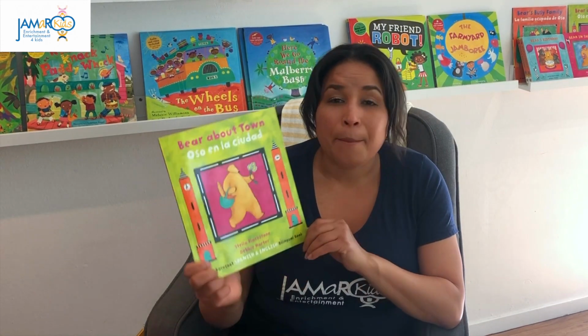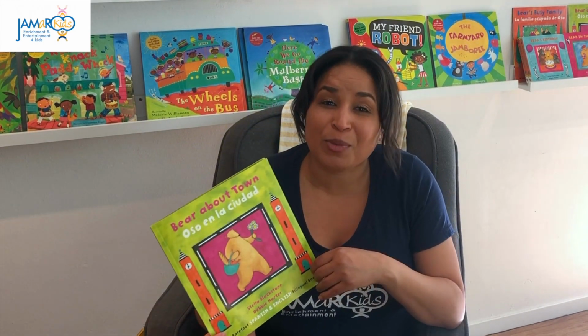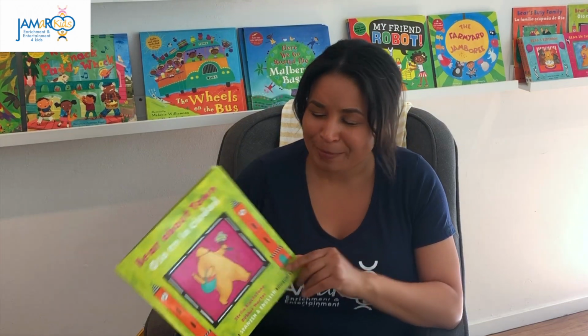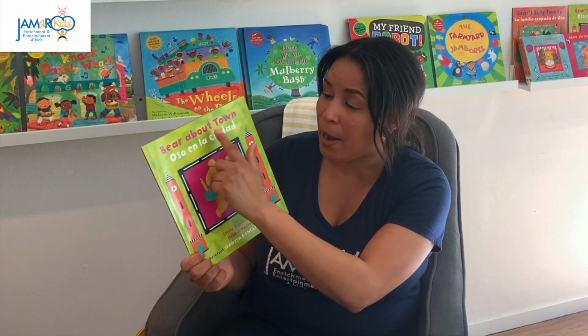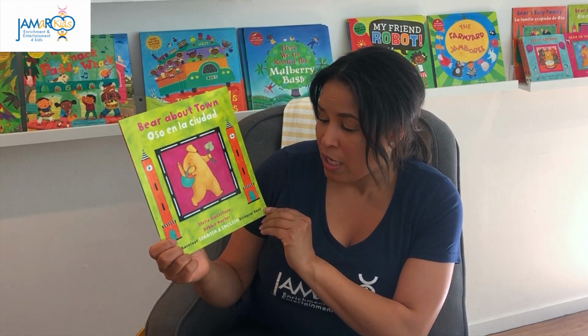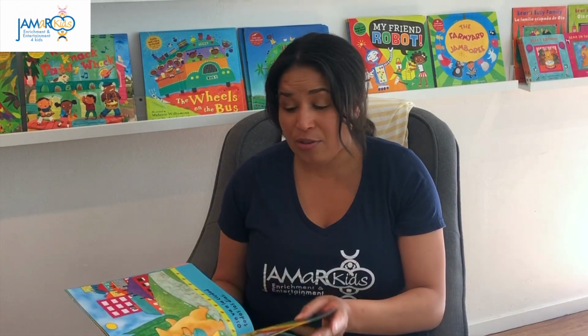We're going to read Bear About Town today, and I'm going to read the book to you the way that I would read it to my students, okay? So friends, today we're going to read Bear About Town. The author is Stella Blackstone, and it's illustrated by Debbie Harder. That means Debbie Harder created all of the beautiful pictures we're going to look at in the book.